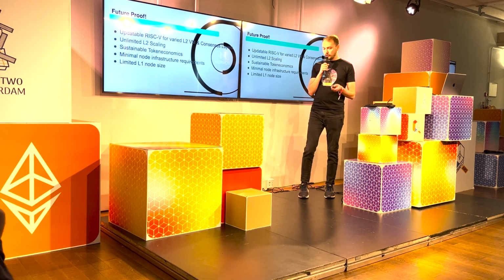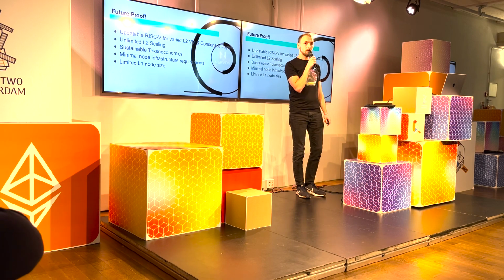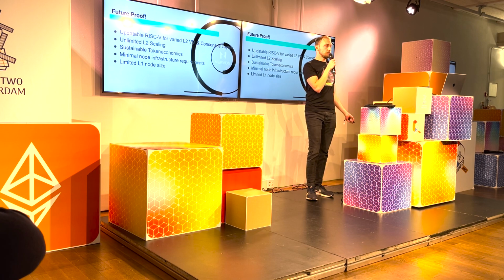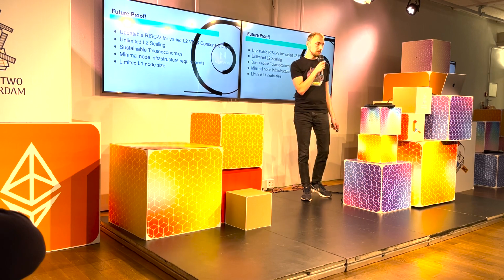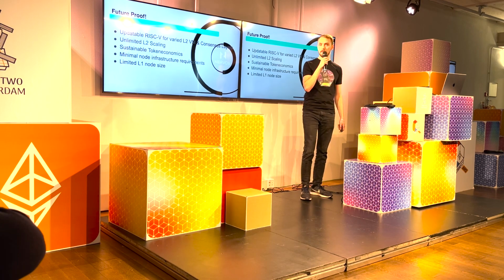We are going through a hard fork right now. We upgraded our RISC-V virtual machine. On layer 1, you program in Rust, so the current hard fork enables you to use more features in the Rust programming language. We also want to build another sidechain this year, focused, for example, on gaming.